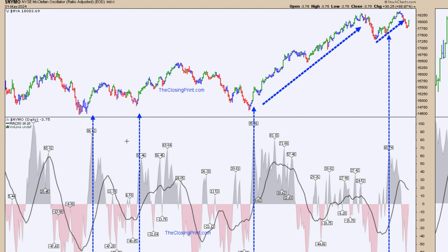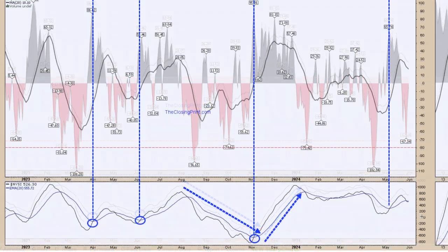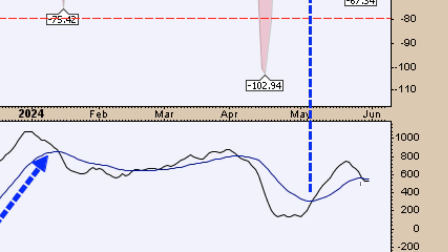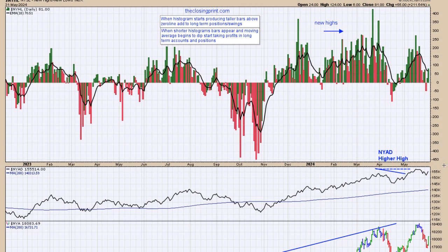That said, with the New York Stock Exchange bouncing with all the other indices, we did see NYMO and NYSE in particular showing signs that it may turn back up. So this is neutral at present. We'd like to see this crossover in a bullish direction, which could happen early in the week as we add bullish indicators starting off on Monday and Tuesday.